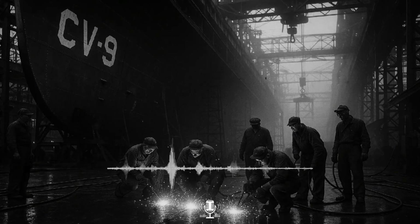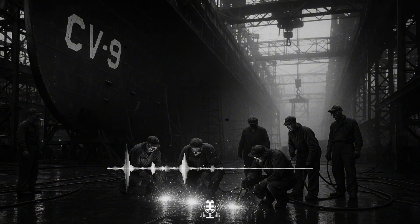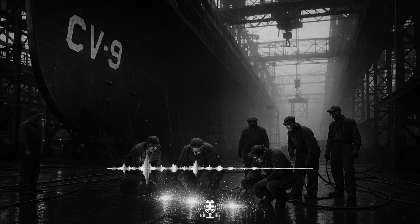Each Essex needs about 3,000 crew. U.S. training pipelines are graduating roughly 5,000 carrier-qualified personnel monthly by this stage. Japan's training apparatus is sputtering by late 1944.